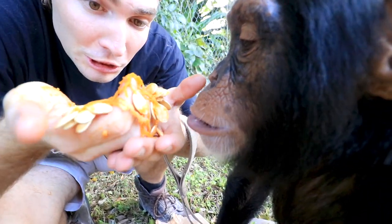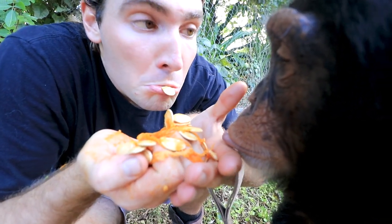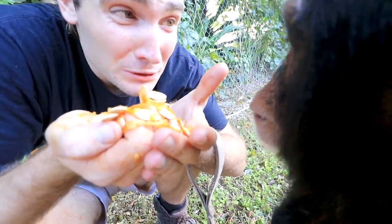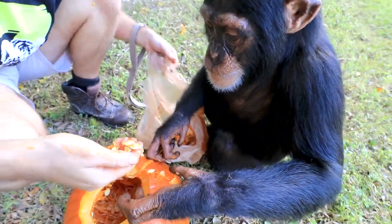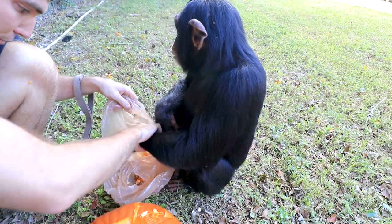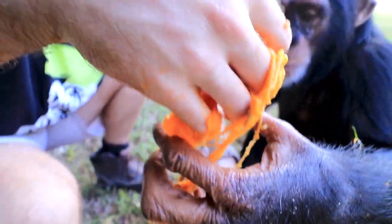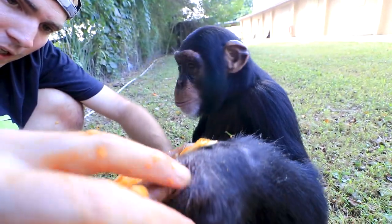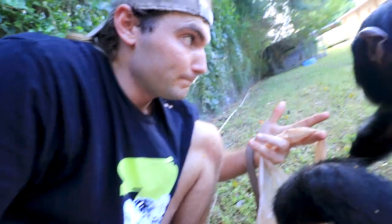Oh my gosh, look at all the seeds. Those taste gross. I don't know why you like that, but they're probably really good for you. Get a handful, scoop it. Now put it in the bag. He goes, I don't know why we're doing this, but put that down in there, get another scoop. A whole mess of pumpkin insides. Here, put it in the bag. And oh, you dropped it in the pumpkin.